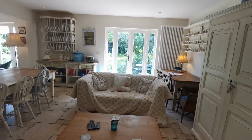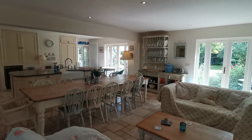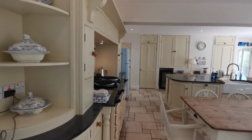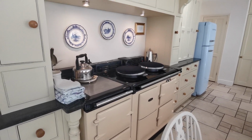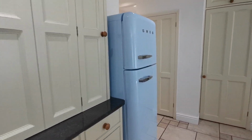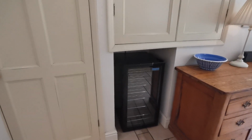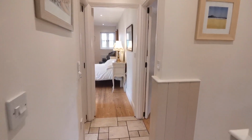Patio doors open out into the garden at the rear of the property and extend all the way down that south-facing aspect of this room. On the northern side of the room is the 4-oven electric night storage Aga. 4 ovens on this with 2 hobs on the top, your kettle, Smeg fridge freezer. There is also a wine fridge just located to the rear wall, and then ample storage hiding the microwave and the hoovers and other bits and bobs that you may want.